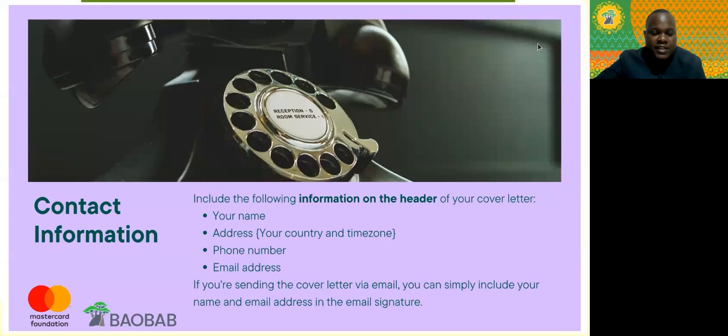Okay, so we'll start with contact information. Share your contact information in your cover letter in the header section. This is your name, your address, your country and time zone. When sharing your address, give your country and time zone, especially for remote jobs, because some remote jobs are very specific about the time zones they want candidates to be from, for seamless communication and for meetings.